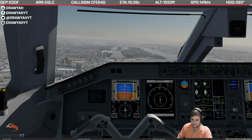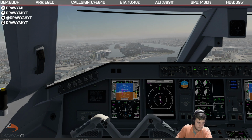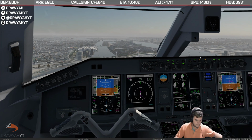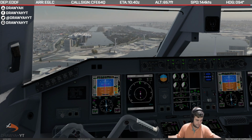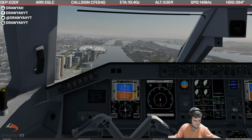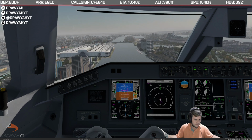Right, let's do this. Can't stress out any further. 1,000. Auto throttle off. Flipping heck. Autopilot deactivate. My aeroplane. Oh, this aircraft's all over the place. Trim's gone down.